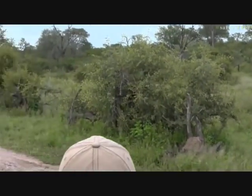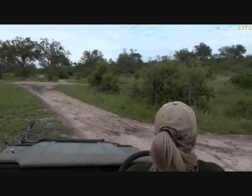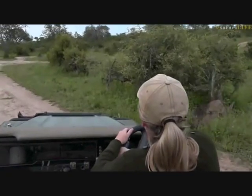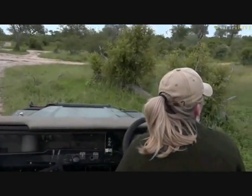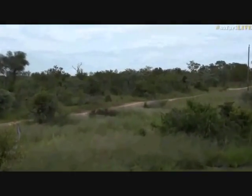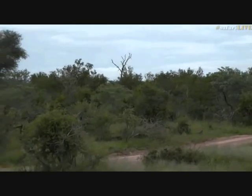Hey, let's try get another view. I'm going to go down a bit further. I'd love to get a closer view of him. This is a beautiful, absolutely beautiful bird. Don't fly away now. There we go. Look, there he is. Look, watch him. See, he's doing his display. He's chasing after a female. Did you see that? Ah, he's just gone.